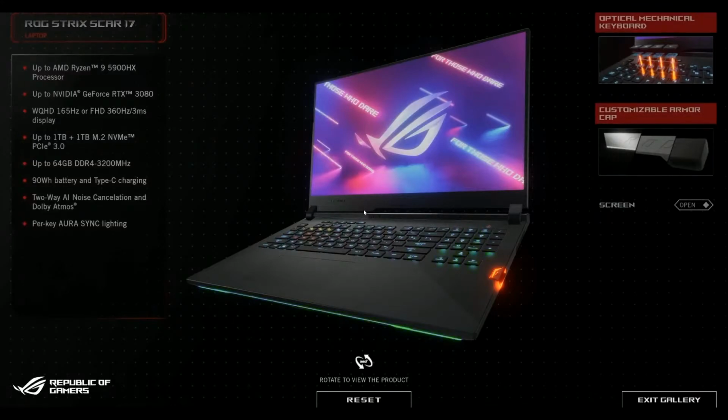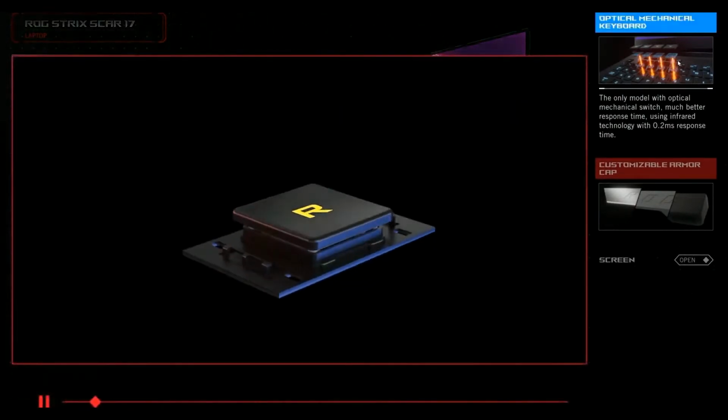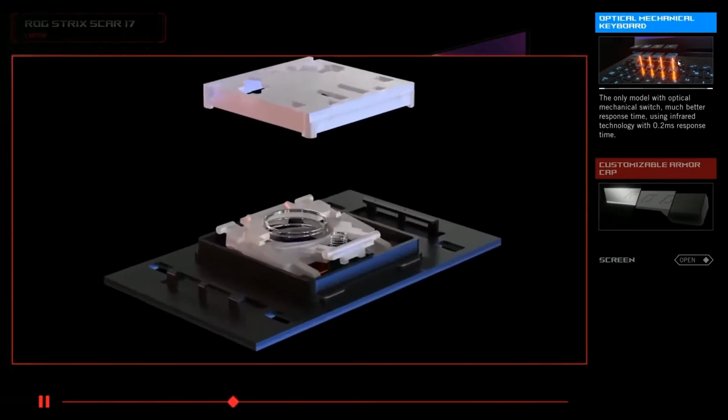There's some other neat stuff like 64 gigs of RAM. Yeah, we can go all out. And of course, USB Type-C charging is present here on this device. But we also have the optical and mechanical switches built in for that lightning fast response time for every single keystroke when you're playing at the highest level.